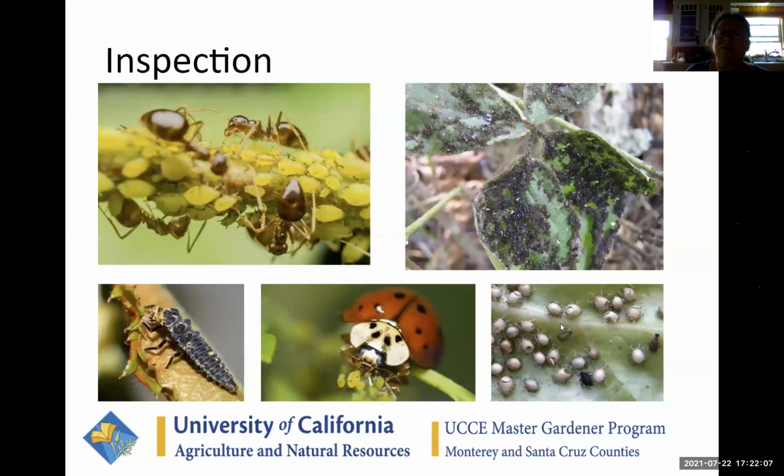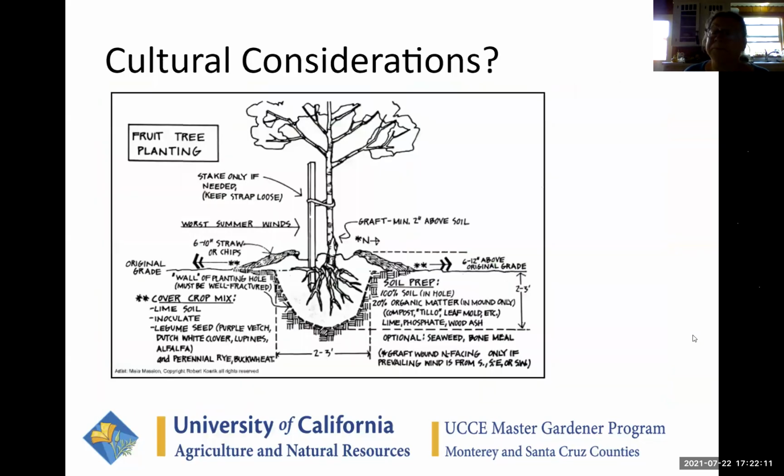So now, what do we know, or what can we look for? So consider your cultural considerations. Is this apple tree healthy otherwise? Is it getting enough water? Does it have mulch on it? Are you feeding it at the right times? Does it have the proper support if it's a young tree?